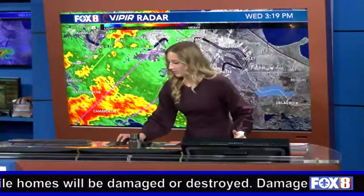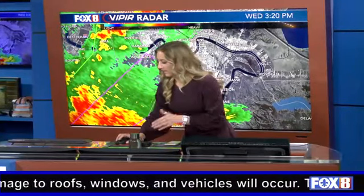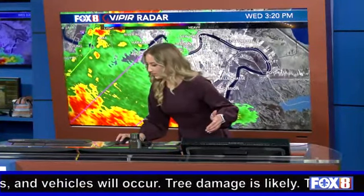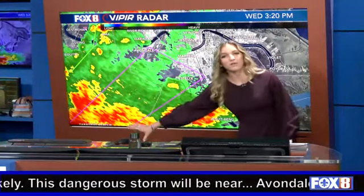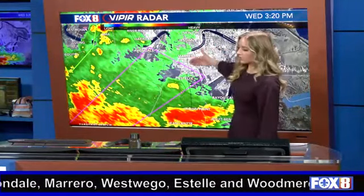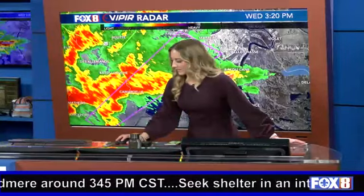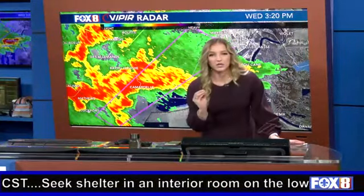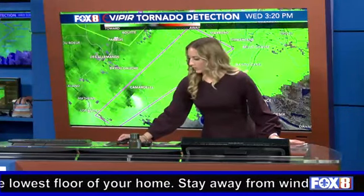So Marrero, you are right on the northern end of this warning, as well as Avondale and Estelle. So if you are in those areas, I would suggest getting to your safe place right now. Even though this is far away from you down to the southwest in that tornado warning, it's a very long warning, you are still included in that threat. We're going to see this storm make its way towards you, and we're getting a really good indication of that hook, and that is what we look for for tornado formation.